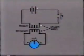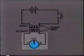A low-voltage DC battery is connected across the primary winding with the circuit interrupted by a push button. The positive side of the battery is connected to the polarity-marked terminal. A DC milliammeter with center zero is connected across the secondary winding, again with the positive connection to the polarity terminal. When the push button is closed, the ammeter will flick to the positive side if polarity markings are correct. When the circuit is opened by releasing the push button, the ammeter will flick to the negative side.